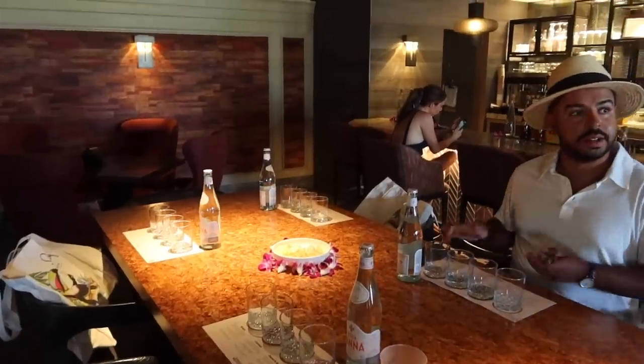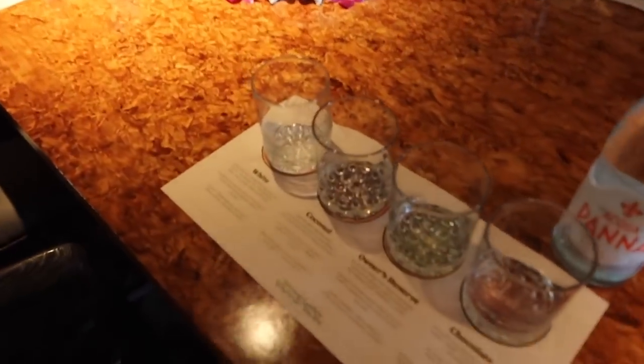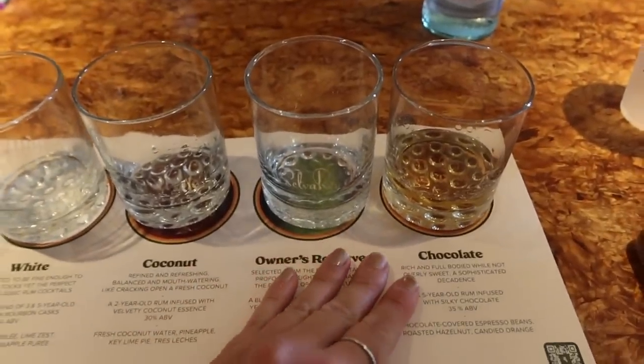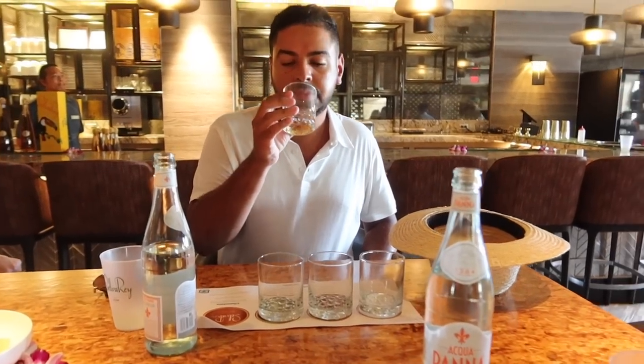So we are doing a rum tasting today. Pineapple juice. You guys can just mingle and chill. It's good, but it's still alcohol though. It's sippable. It's still alcohol, but it's really good.